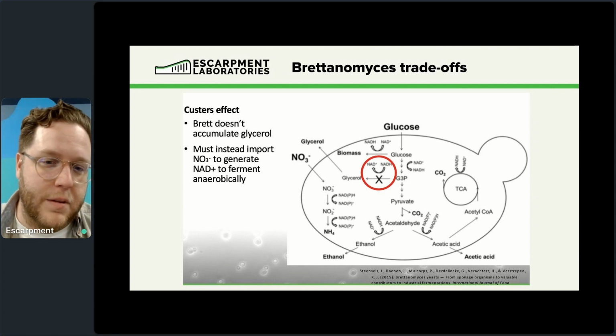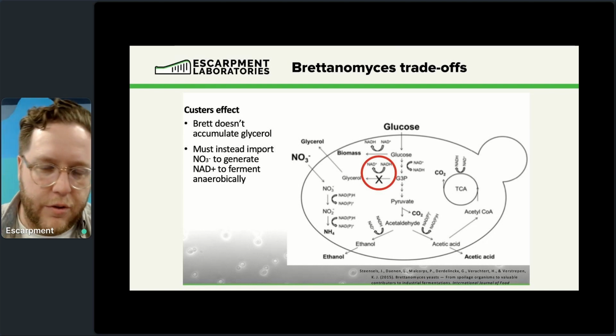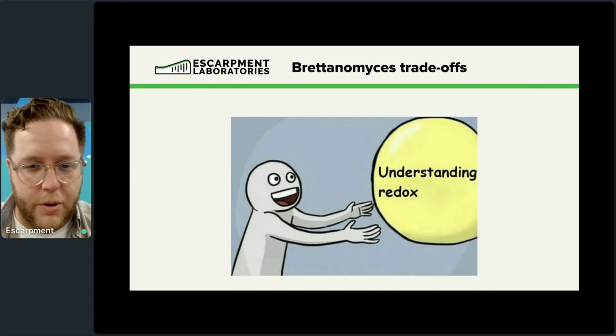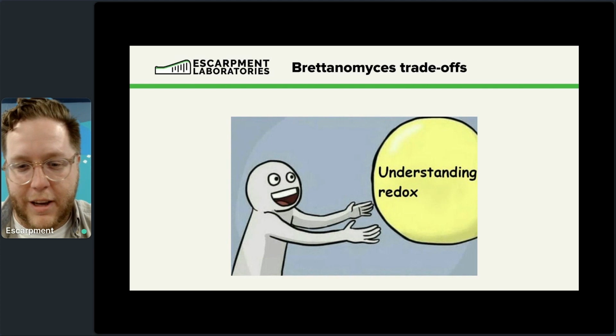The way that Brett has overcome this is it has a neat trick. It imports nitrate into the cell. So it can get nitrate from the environment. It might get it from malt or hops or grapes, for example. And it can use that instead to generate the NAD+ that it needs to be able to ferment the sugars anaerobically. So kind of a different way of getting the job done is how I would describe it compared to Saccharomyces. And yeah, if you don't understand redox, that's fine, because I feel like I still struggle with it, and I've been a yeast scientist for more than a decade now.